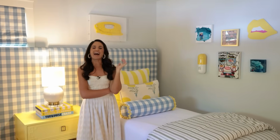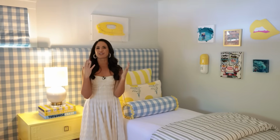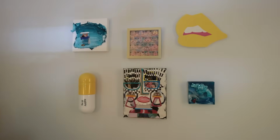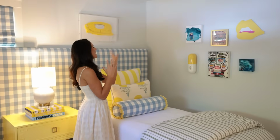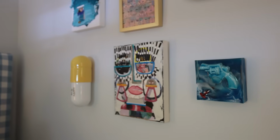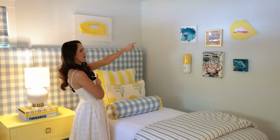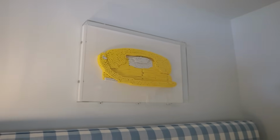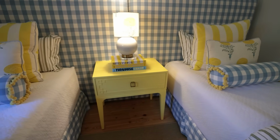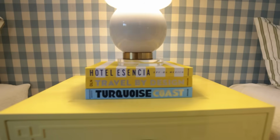Okay, so there's a lot of fun art. Whenever I had a bunch of colorful art, I'm like, this is the room to do it in. So we have a little collage of just fun things. One of my favorite things is the happy pill. We have a little custom piece of art. My mom got each of us a little picture of ourselves on there, and it's really cool. That little gun art's a local Charleston artist. There's a bunch of fun things.